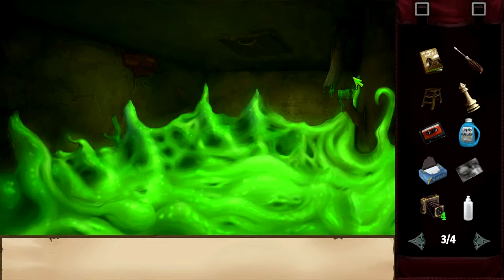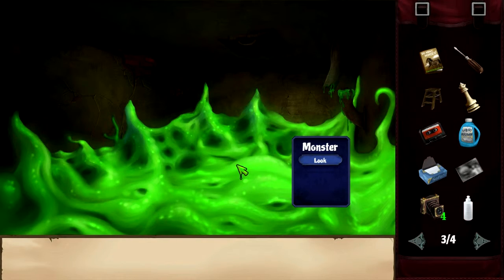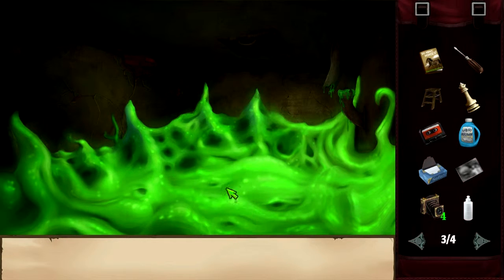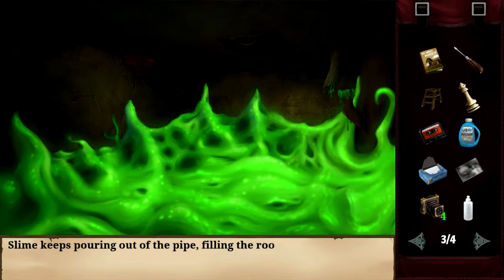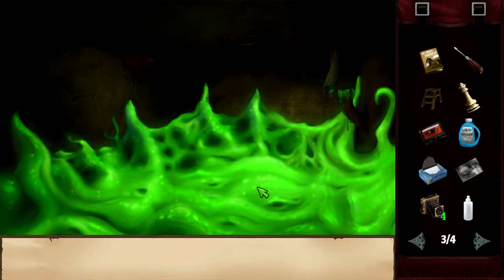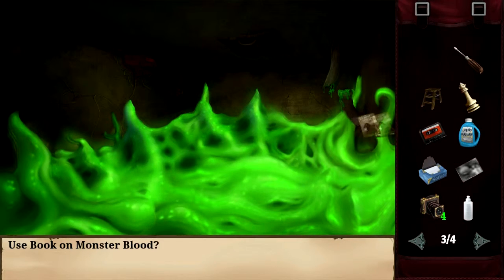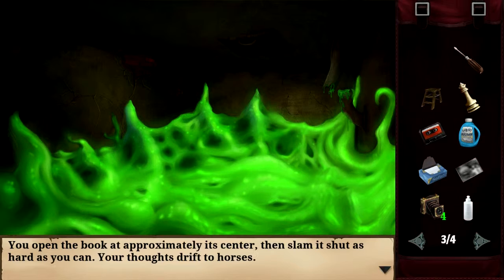Oh, crap. You attempt to leave. The door's been blocked by a rush of slime. Slime keeps pouring out of the pipe, filling the room. Not the book.